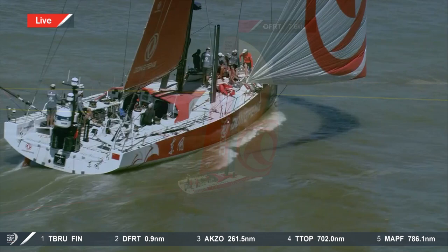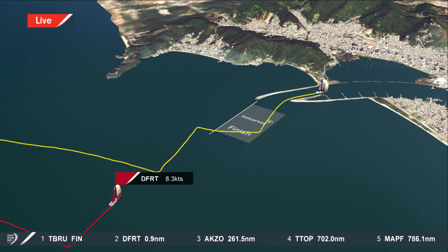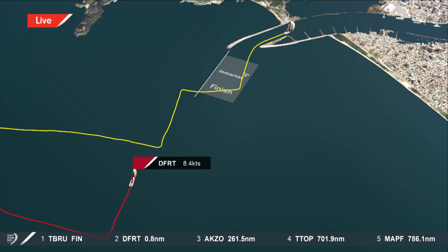And so I'll be doing my best, dear viewer, to bring you some details as to how these sailors are putting it together, because it'll be interesting to see if Dongfeng Race Team, second now on this leg, but first overall, if they come now and whip out a new sail wardrobe, well, the rest of the fleet's going to be put on notice, aren't they?